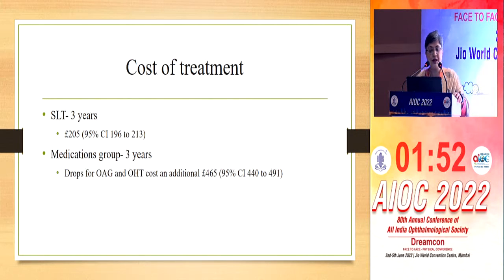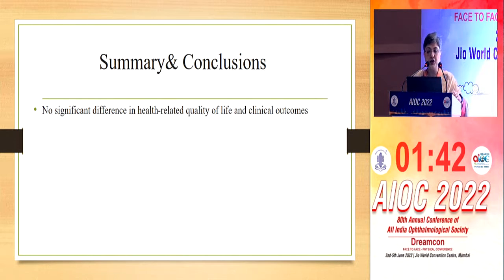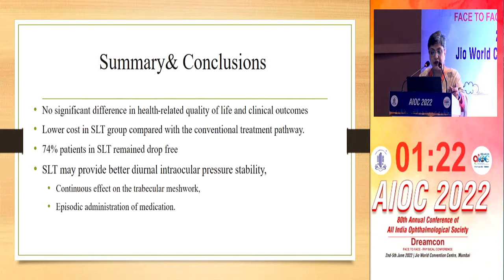Regarding the cost of treatment, at 3 years, a cumulative cost was calculated to be £200 in the SLT and £465 in the medical group. So that was significantly almost double. So to summarize, there were no significant differences in the health-related quality of life or clinical outcomes. They were the same. However, the lower cost in SLT compared with the conventional treatment pathway, and what is important is 74% of patients in the laser group remained drop-free for 3 years.